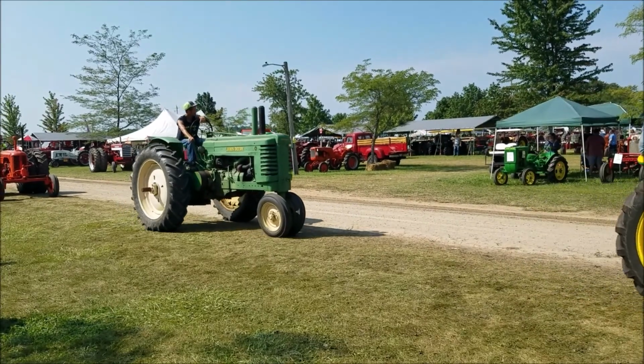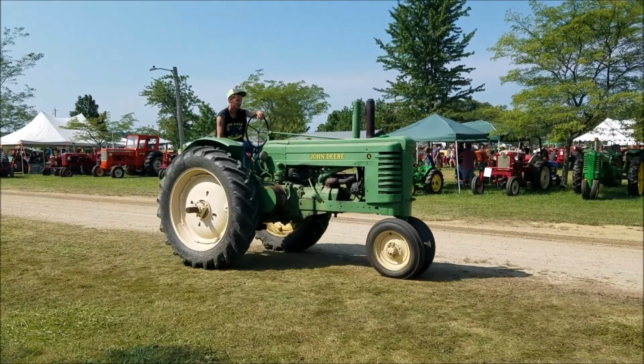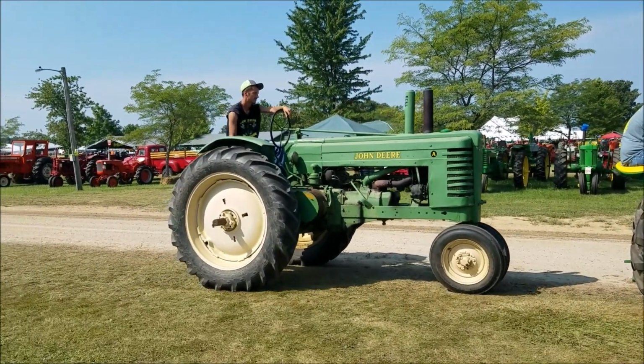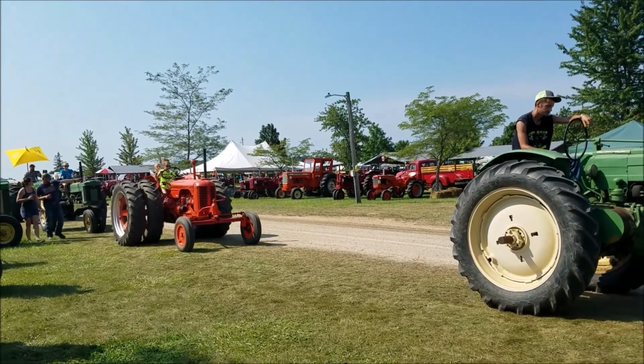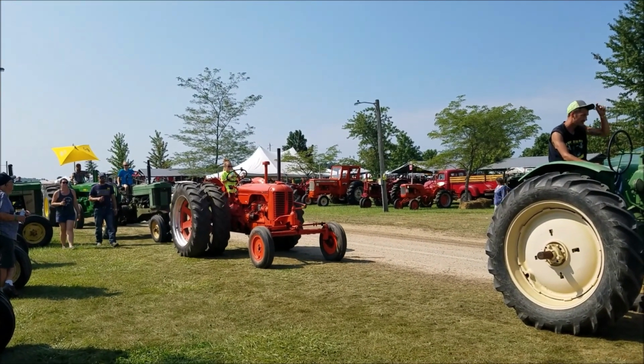And a John Deere A. That looks pretty original. Bent up grill and all. Pretty clean, but original, not restored. And I think we saw this one yesterday. A couple very young ladies on that thing.